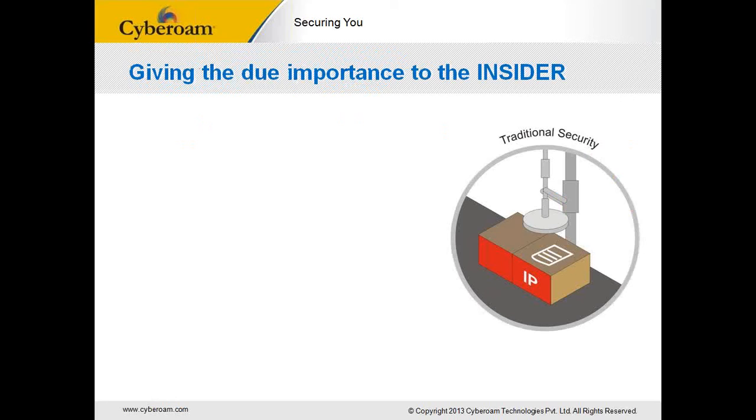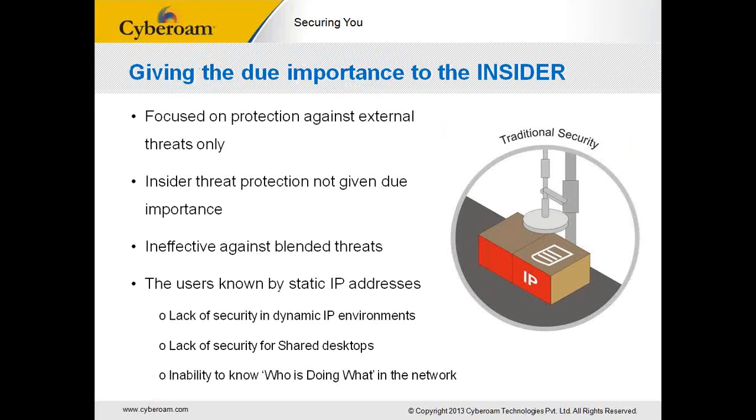Now, again, this is the point I am stressing again and again, giving due importance to the insider, because most of the traditional security works on the IP alone, right? So what we are trying to say here is, if you have a dynamic IP environment, where IPs keep on changing, now here and there you see a Wi-Fi network. A Wi-Fi network itself means that the IP keeps on changing for a user, right?